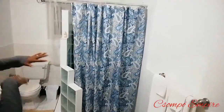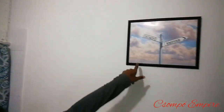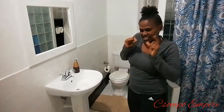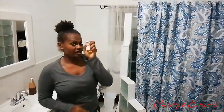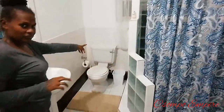I designed it and put some little touches, look at this, this is so cute. And my logo, this is my third logo, Csompo Empire. And every day we put a little piece of touch, a piece of Csompo in it, you know. So this is a little sink and the toilet, soap to wash your hand, and you get shower gel and soap. And we have some extra towels.